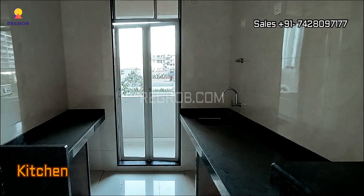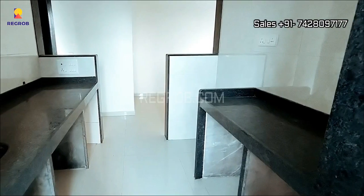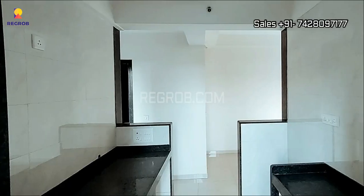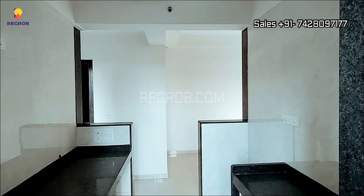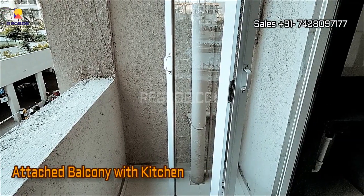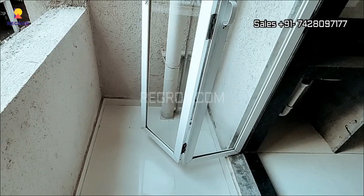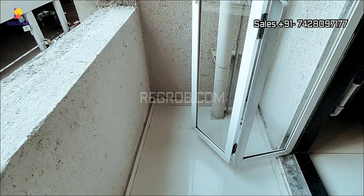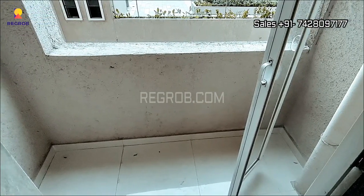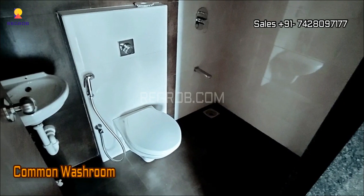Next we have the kitchen, which has parallel platforms. And here's an attached balcony. And this is the common washroom of this 1.5 BHK apartment.